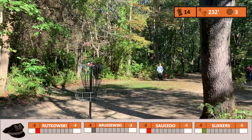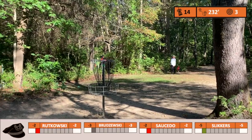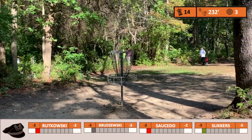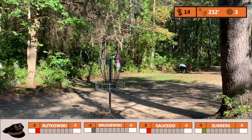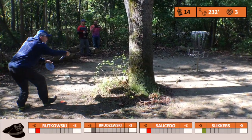Kick so far right there, and just off the top. Oh, was that going to be a birdie for him? I think it was. That would have been a great one from hitting so early.